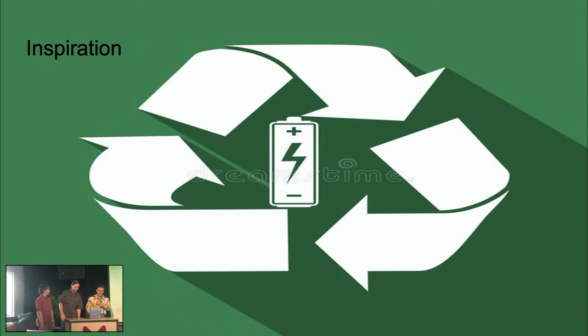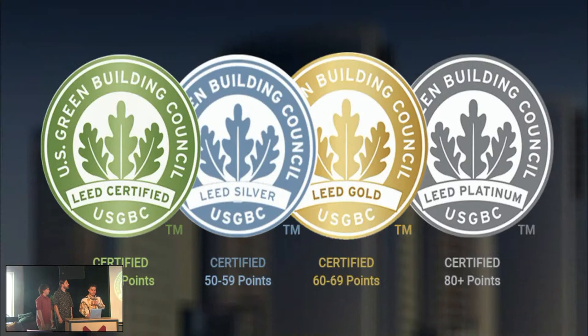Okay. So I took inspiration from this famous symbol that we all know about, and that's kind of what my building was influenced around. I was also trying to tie the LEED program into my building, our building, so you'll see later on through the renders how that was implemented.